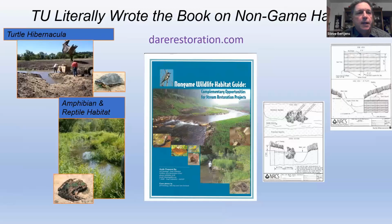So I tell you, there's a lot of things that Trout Unlimited obviously can be proud of, but literally, and this is not just a pun, Trout Unlimited wrote the book on non-game habitat. Kudos to Jeff Hastings for getting Bob Hay and getting this put together. This is just a great document. If you haven't seen it, I hope that website still works, thedeerrestoration.com, but I think you can Google it and find it. Just a great publication on non-game.